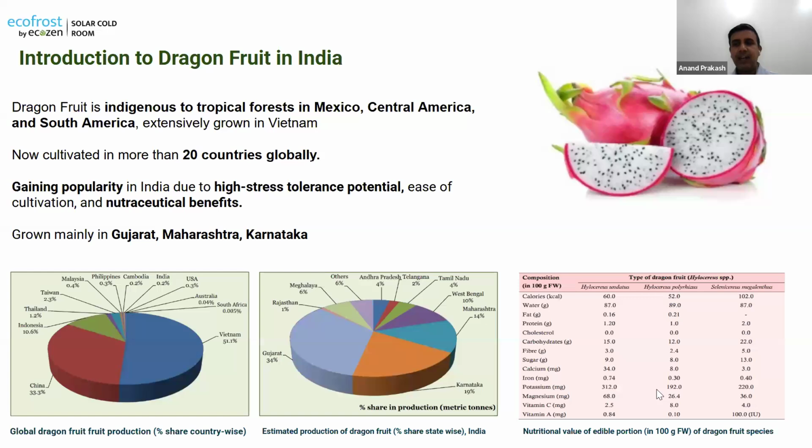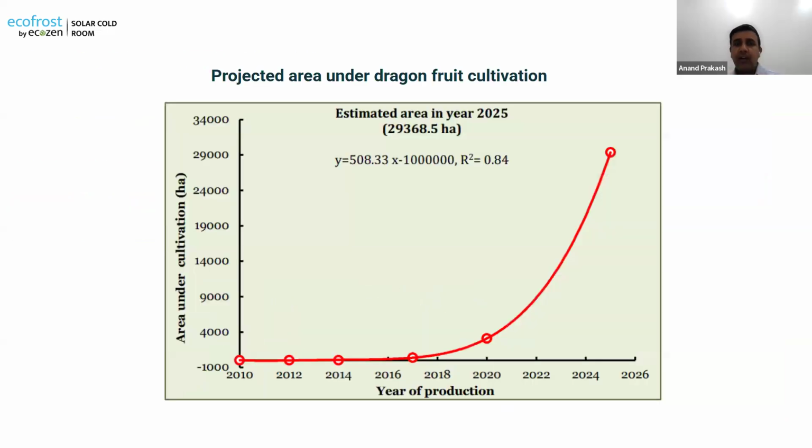And some of the states have really tapped this opportunity. States like Gujarat, Maharashtra, and Karnataka are growing in very good levels as of now. In fact, Gujarat and Karnataka are the major players, followed by other states, wherein Maharashtra is also picking it up. And Andhra Pradesh and Telangana are two such states, apart from Tamil Nadu, West Bengal, etc., which again are picking it up. So if you see the graph in terms of area under cultivation, from the last 3 to 4 years, there has been a very rapid hockey stick growth.